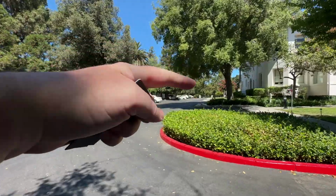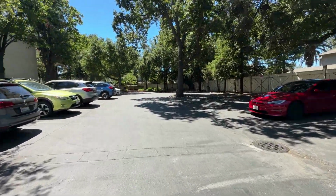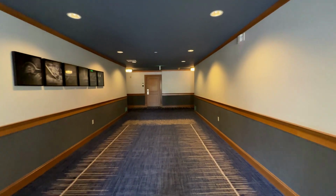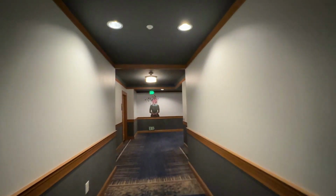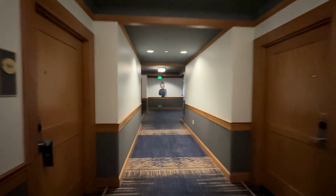So the front of the hotel is over here, around the corner. You gotta drive back to the rooms. They're in these different buildings. All right, here's the building where my room is in. Can't get in. Some interesting art.